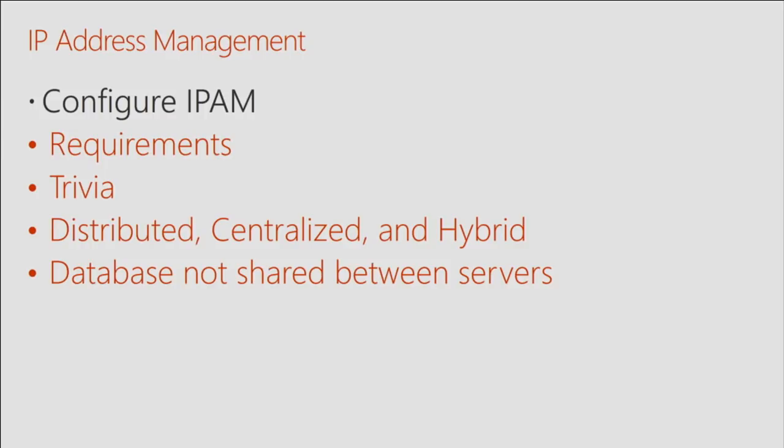If you do install an IPAM server on a DHCP server, which is quite legitimate, it won't discover any DHCP servers. There's your trivia. If it's on a DHCP server, which is acceptable, it'll do DNS, but it won't do DHCP.